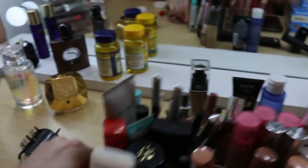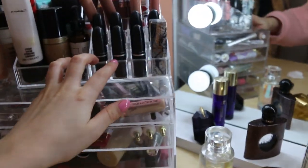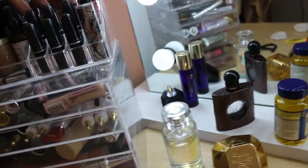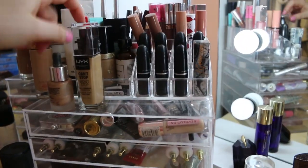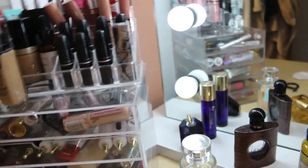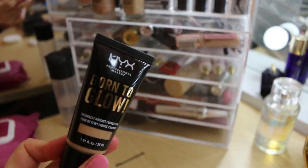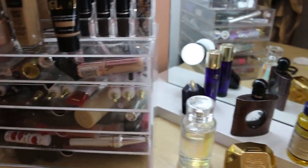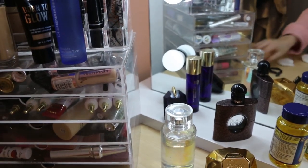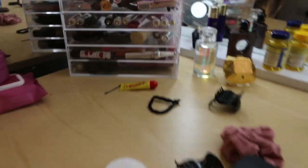So I'm just going to take that off, and then put my makeup back. This is my new foundation that I got, but I haven't used it yet. But I did use the NYX Born to Glow. I used this in a video I just filmed and it's really good. I really enjoy it. Oh my god, this is actually so difficult to do.